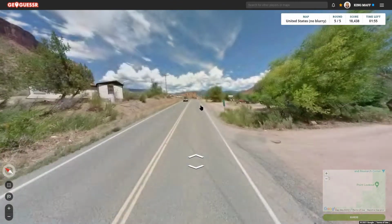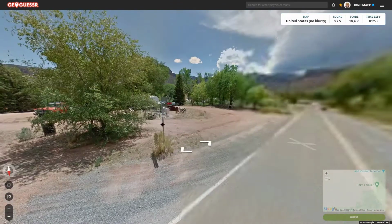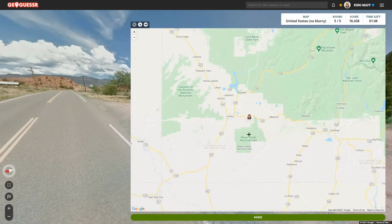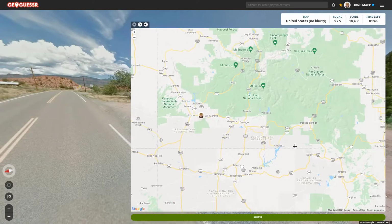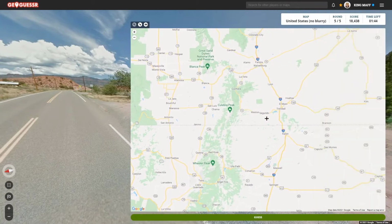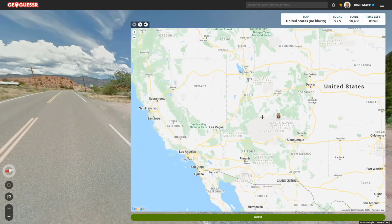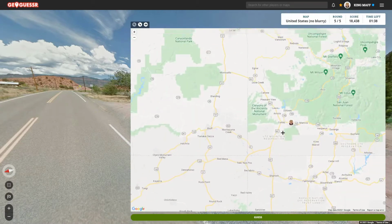That was a speed limit sign. That's not really important. Gateway. So we're in the town called Gateway. Somewhere in Colorado, and it has to be to the south. I doubt it's to the east because this doesn't feel like eastern Colorado. It has to be close to Utah.